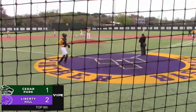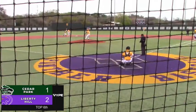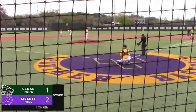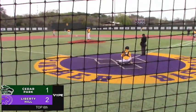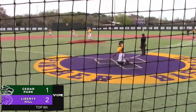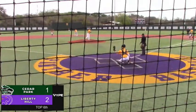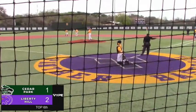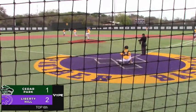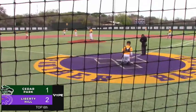Some issues with the PA system here, so we haven't gotten any PA in this game. We do get the music, though. That adds to the atmosphere here at Panthers Field. It's a little bit chilly. With that wind and that sun covered by the clouds, it makes it a bit colder out here. I do have the jacket on, but I'm feeling a little chilly.